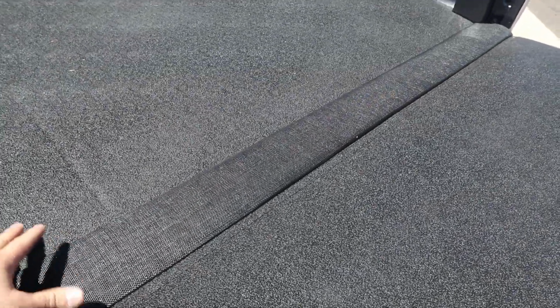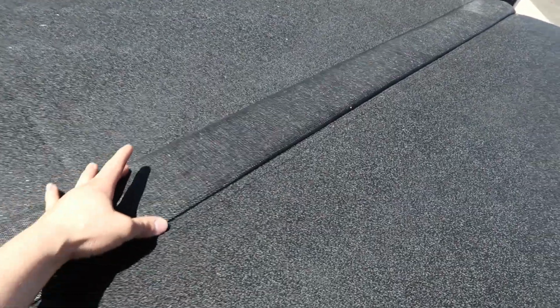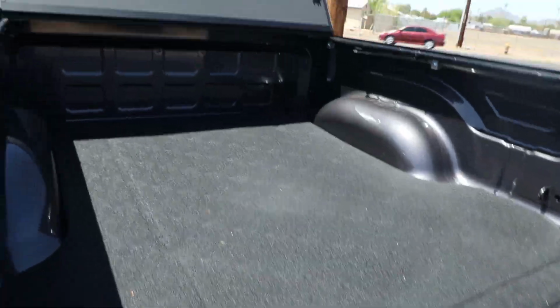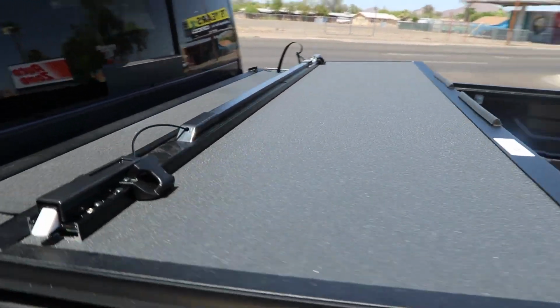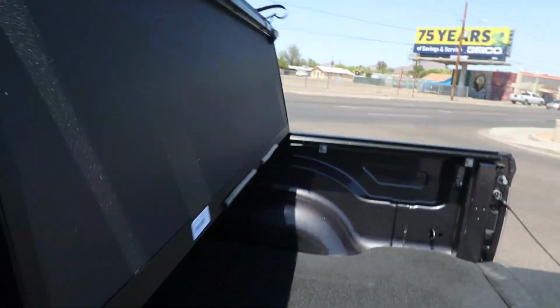This is a mat, they call it the impact mat by Bedrug. It's a nice textured surface, custom fit, lifetime warranty on that. You get a 3-year warranty on the bed cover, and it's aluminum, matte black.